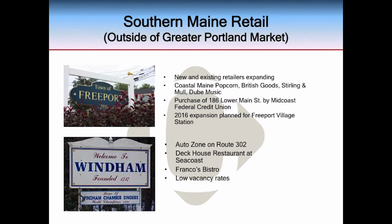Mike Cardente and Mike Cobb did a call for offers on a property at 186 Lower Main Street, which had been built probably 10 years ago and had never had a tenant. It was going to be leased, and now it got sold. That's on the outskirts of downtown Freeport, and Mid-Coast Credit Union took that, and John Doyon represented them.